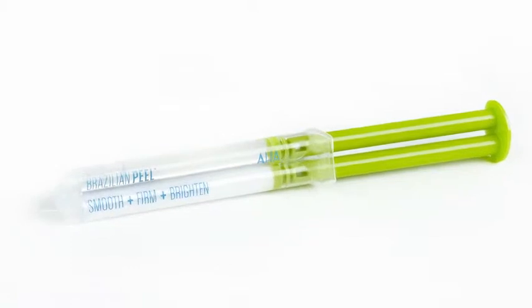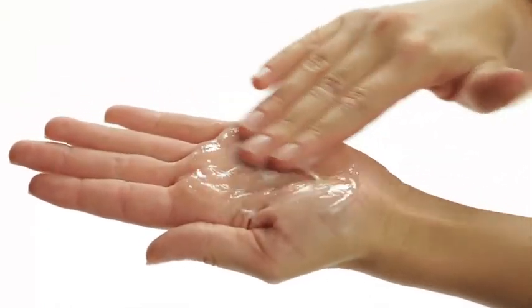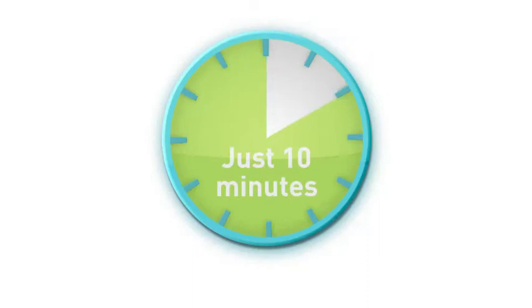Simply twist open the syringe, dispense product into the palm of your hand, and mix the two solutions together. You will feel a slight warming of the product, which tells you it's activated. Apply to face, neck, and décolleté, avoiding the eye area. The peel self-neutralizes and will turn itself off after 10 minutes, leaving your skin glowing, refreshed, and younger looking.